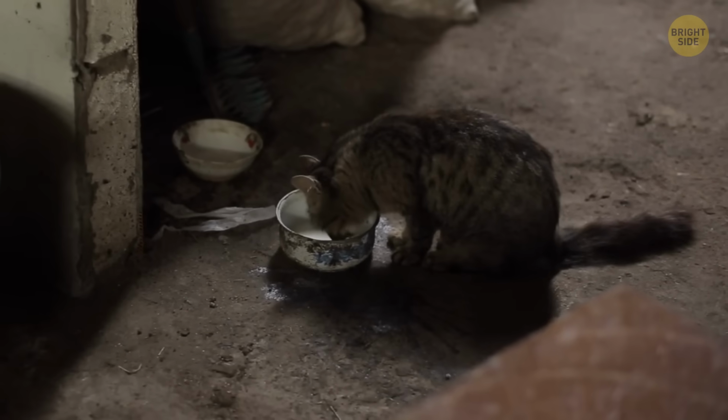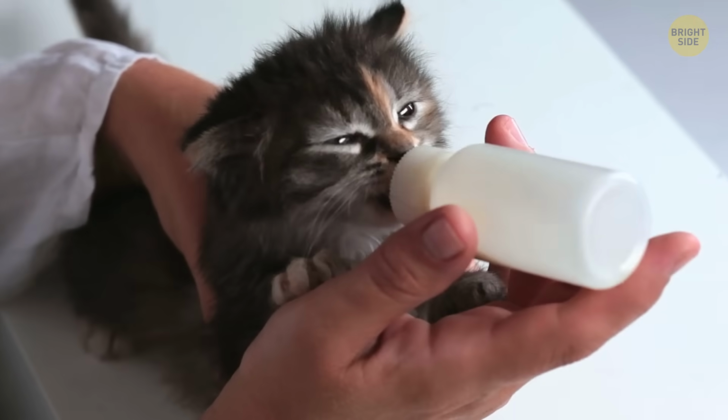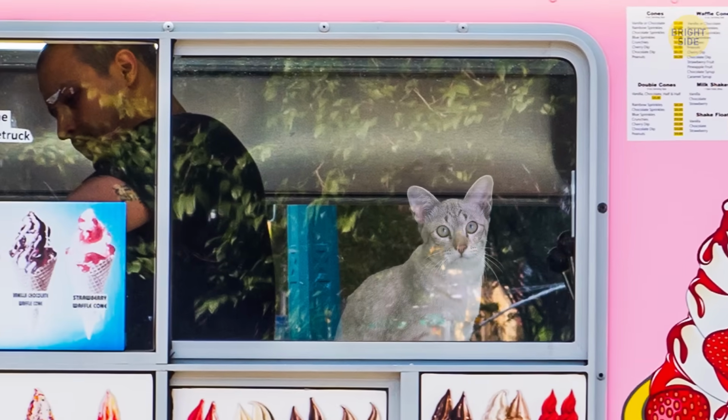Yummy! Milk is not good for cats. Most cats are lactose intolerant, so keep them away from the ice cream van too.